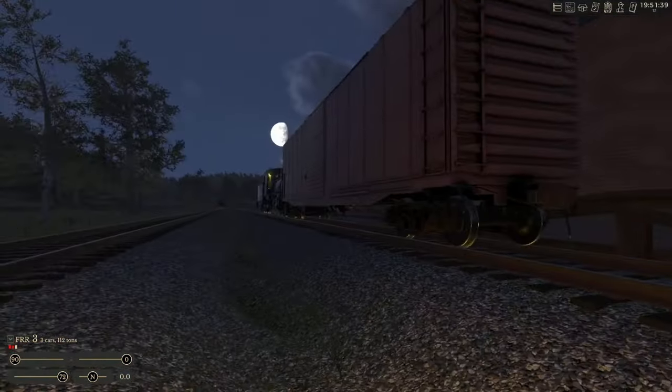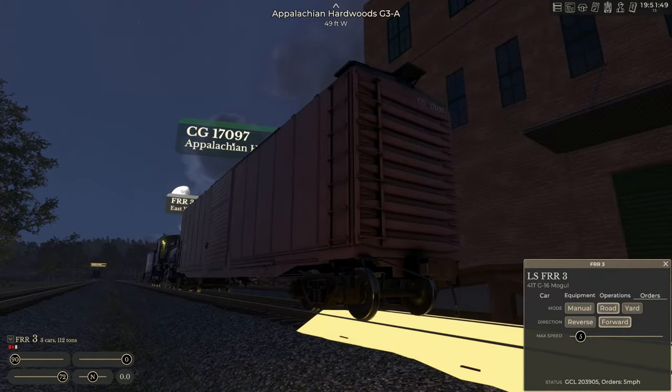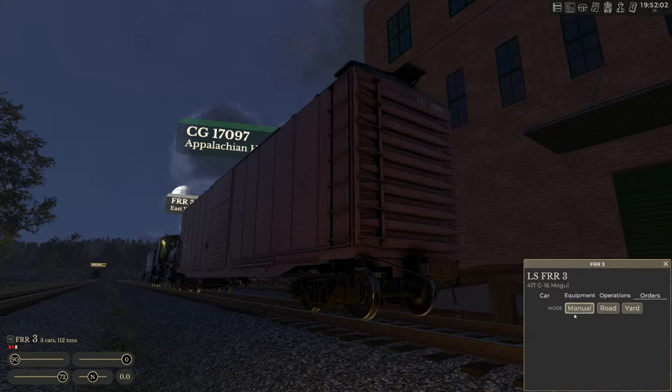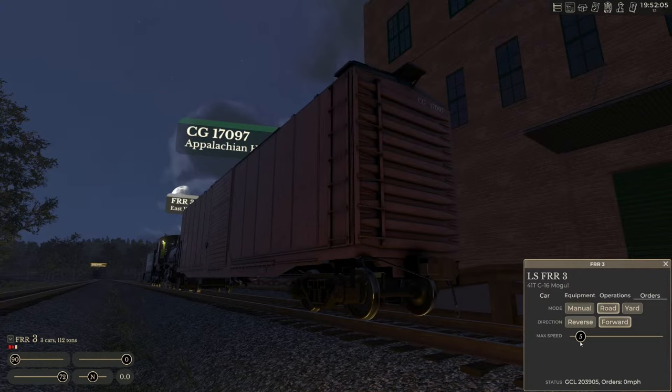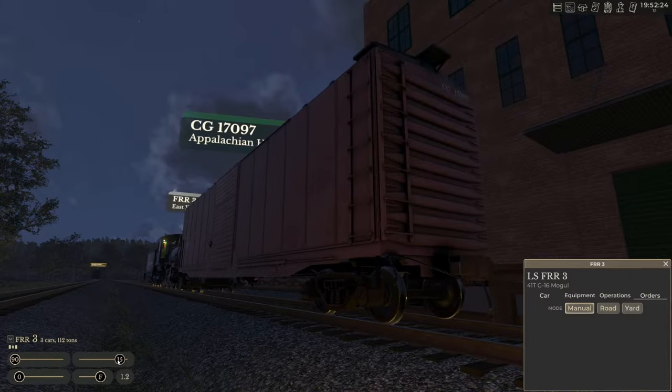Why did you stop all the way back there, Al? It's just a flare. It's not going to bite you. Oh, I guess technically the wheel was on the track. Al? Al? Hello? Okay, Al's taking a smoke break. We'll ease that on up to the loading dock here.